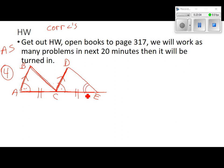So this angle is congruent to angle what? So that angle. It's another pair of angles. Is that enough to say the two triangles are congruent? Is that angle side angle? Is that in the correct order? Angle side angle? So should we be able to prove these two triangles are congruent?